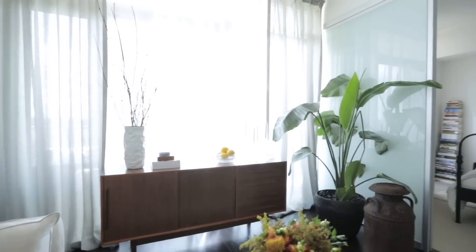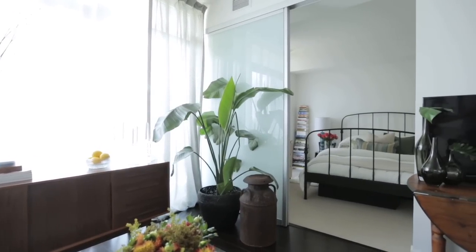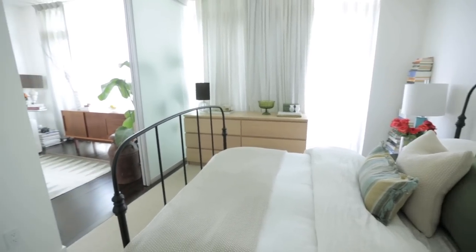Like many condos, there's a glass sliding door from the open living space to my bedroom, so I put the bed directly across. So that's the focal point. And then I just pulled some storage along the window wall that kind of mirrors what's happening out here.